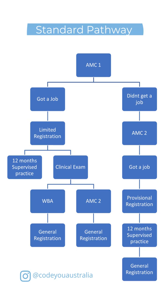This means that while you're working full-time, you'll need to find time to study and take leave on the day you need to attend the AMC2 clinical exam. When you pass that and have done your 12 months of supervised practice, you can apply for general registration.